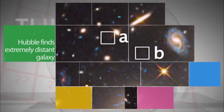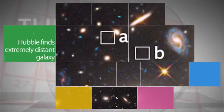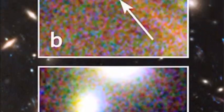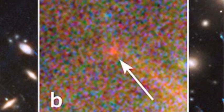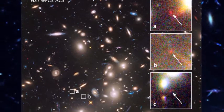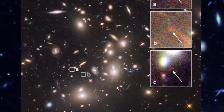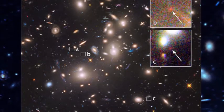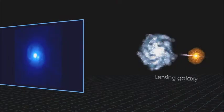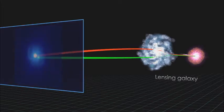With the help of a phenomenon known as gravitational lensing, which acts like a giant cosmic magnifying glass, NASA's Hubble Space Telescope has spotted one of the farthest galaxies ever seen, some 13 billion light-years away. The tiny, faint galaxy offers a peek back to the very early formative years of the universe, and astronomers say there may be more like it. Gravitational lensing happens when the gravity of a large galaxy cluster distorts and magnifies light from an object behind that cluster, making that object appear more visible.